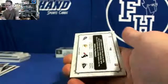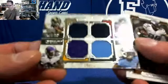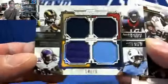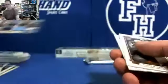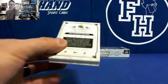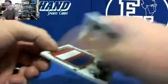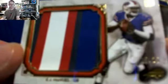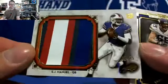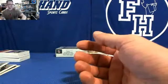Adrian Peterson, canvas. Quad. Tavon Austin, DeAndre Hopkins, Cordarrelle Patterson, and Justin Hunter, 14 out of 75. Rams, Texans, Vikings, and Titans. EJ Manuel, jumbo patch, 15 out of 25. Ryan Reed and the Bills. Yes. Jared Allen to 99. Vikings. All right, last pack, or last box.